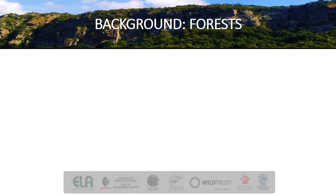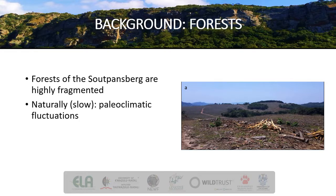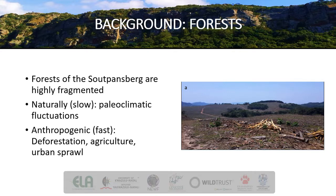To give you some background on the forests of the study area, the forests of the Soutpansberg are highly fragmented, and this is due to two processes. One is the natural process, a slow process, through paleoclimatic fluctuation, seeing glacial and interglacial periods causing the expansion and contraction repeatedly of forests and shaping the distribution of forests as we see it today. And the second is through anthropogenic fragmentation, which is a much faster process through deforestation, agriculture, urban sprawl, etc. On the right, you can see a picture from the eastern Soutpansberg showing the remainings of high canopy indigenous evergreen forests surrounded by clear-felled blue gum plantations.